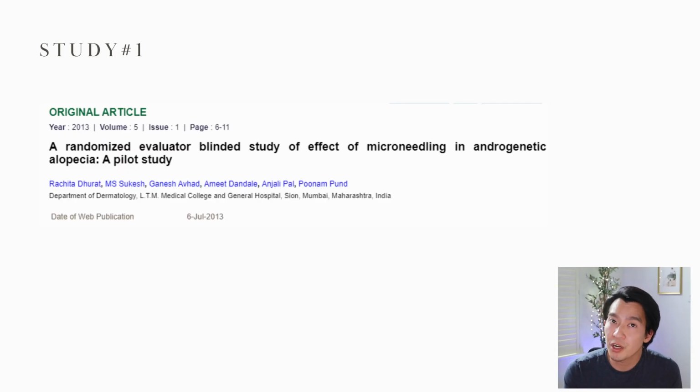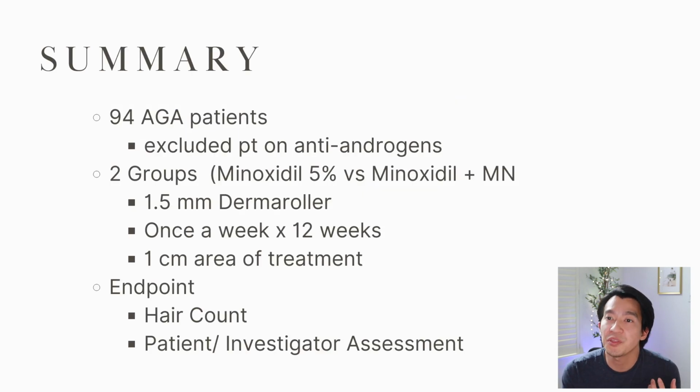So the first study we're gonna look at was published in 2013, one of the first studies ever published on microneedling for androgenetic alopecia. What they did was they excluded patients who were previously on anti-androgens such as finasteride or dutasteride, and they had 94 patients with androgenetic alopecia. They split them up into two groups, one getting minoxidil and the other with minoxidil and microneedling.